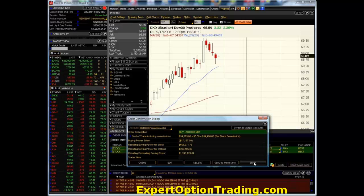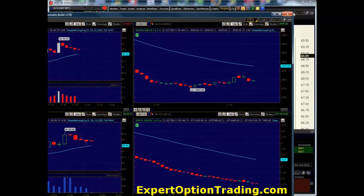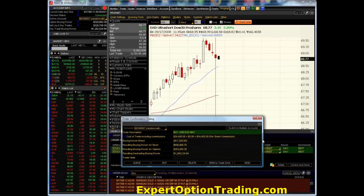I'm looking at my market internals just to make sure there's confirmation here. I'll show you exactly what I'm looking at. These internals right here are the difference between the volume on the advancing issues and the volume on the declining issues, and they're really at extreme levels. So I'm waiting for this to come back down just a little bit, because I want to try to get the very best price I can possibly get.